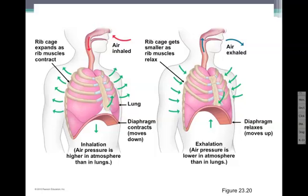Another thing that occurs is the diaphragm, which is the primary muscle of breathing, covers the entire bottom of the lungs. And when it contracts, it lowers itself. It's actually flattening itself. And in turn, your stomach contents get pushed out. That's why if you use your diaphragm when you're breathing in air, your stomach can move out. As the diaphragm lowers, the contents in the stomach have to go somewhere, so they move out.